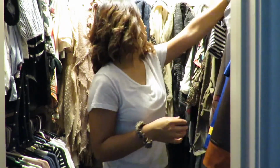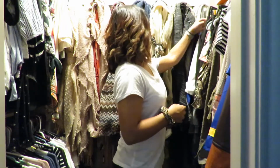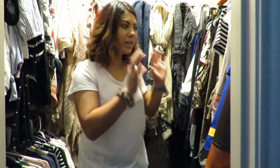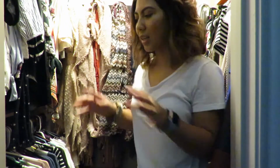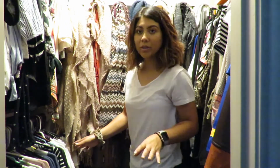The rest is good. Okay, so from this side, a little bit of success. Not super, it's okay. We're good. I'm going to start on the bottom from these shirts.